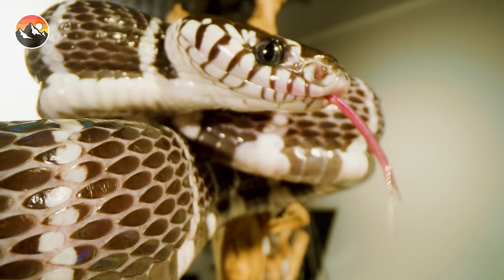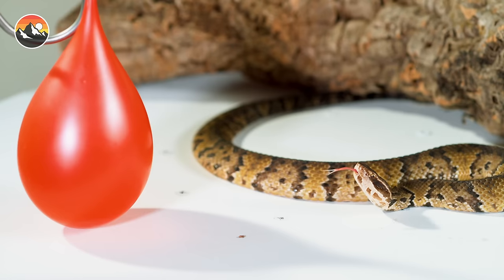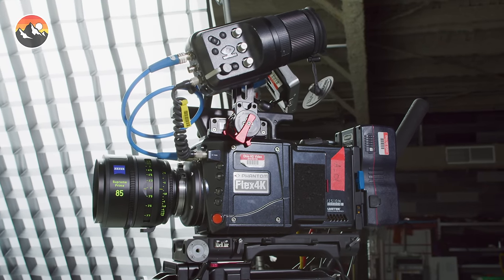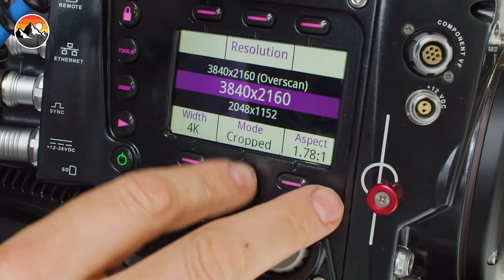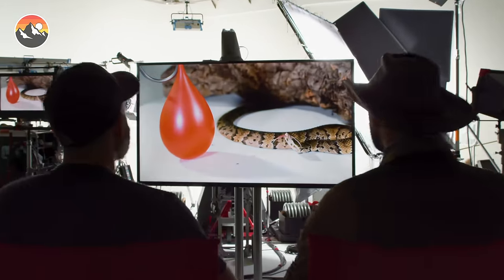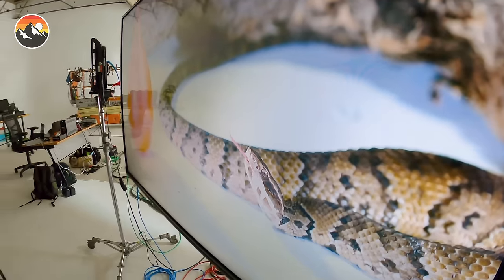On this episode, we're going to take you into the slow motion strike zone of the mangrove snake and the water moccasin. To capture these predator strikes, we will be using a Phantom high-speed camera, capable of capturing 1,000 frames per second at full 4K resolution. Then, by slowing down the footage, we will be able to closely analyze and break down why these strikes are so effective and ultimately lethal.